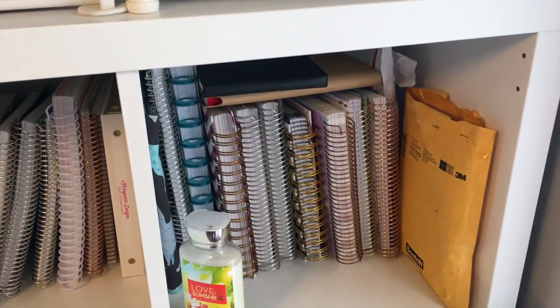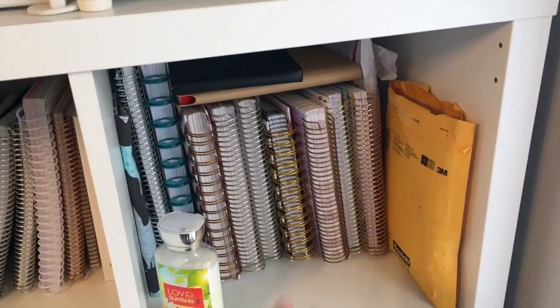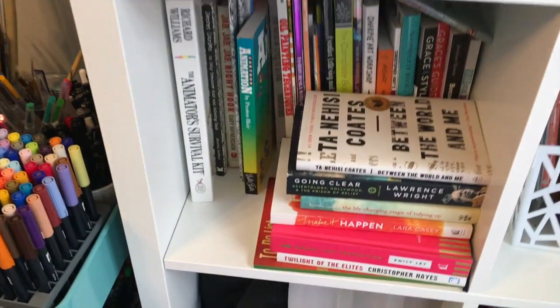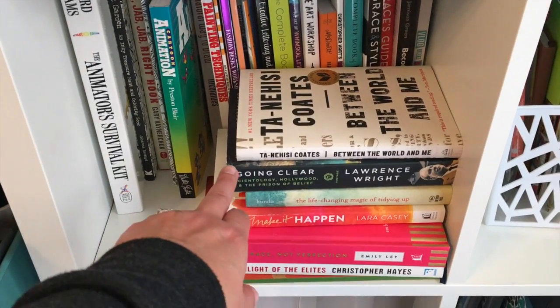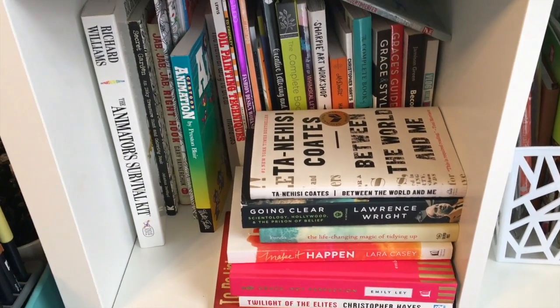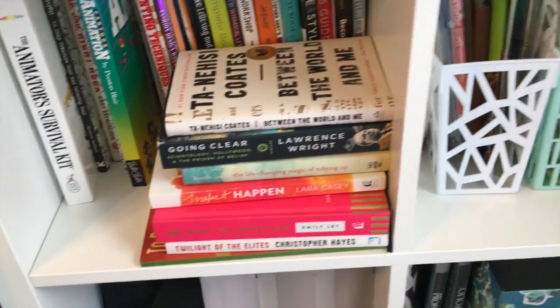Over here are all of the other planners that I fuck with from time to time, and I've got some of my other art journals in here, and, lotion. Down here are some of my favorite books or books I know I need to read. Like I'm in the middle of this Scientology book here, and this one's on my list of books to read, plus a lot of my favorite drawing and animation and lettering books.